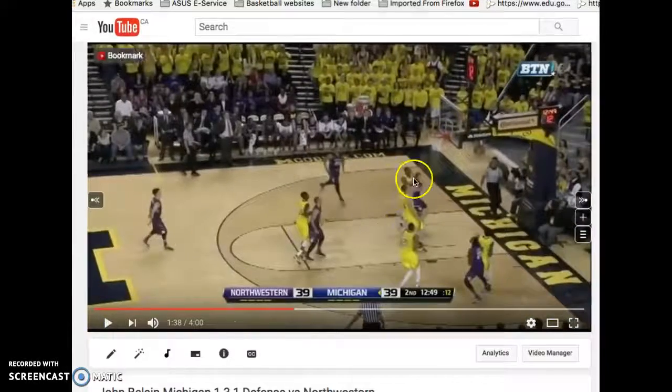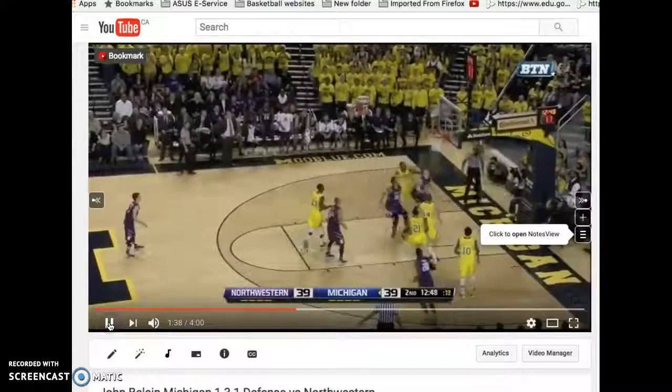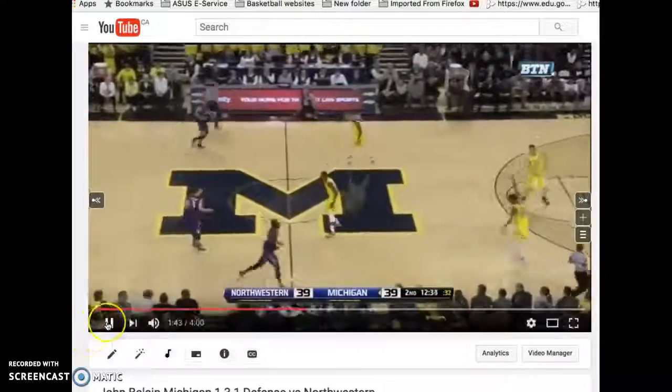Boom. Look at that. Bang. Right in there. I love that. And then we get a block out, and then a tip, and then they're running. They're already up the floor running their lanes.